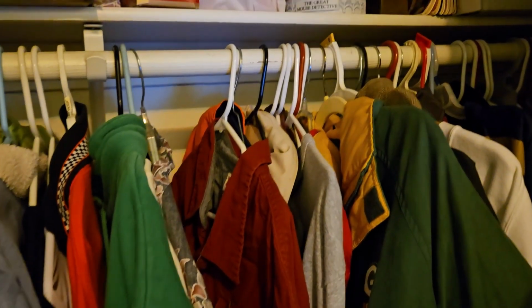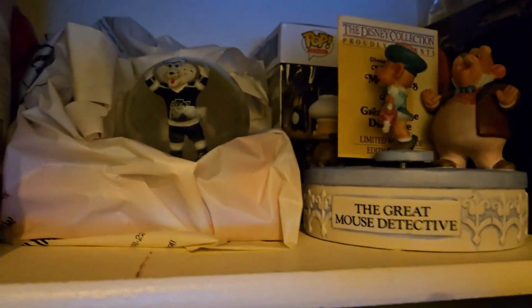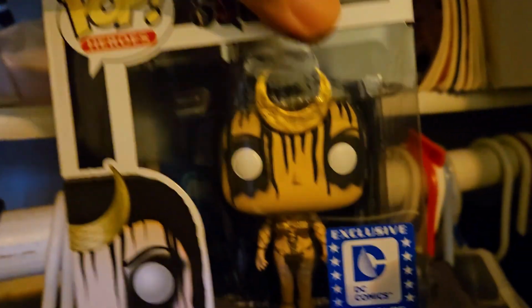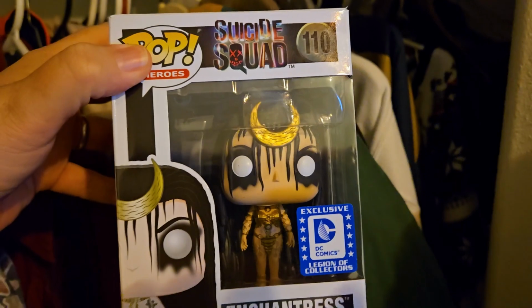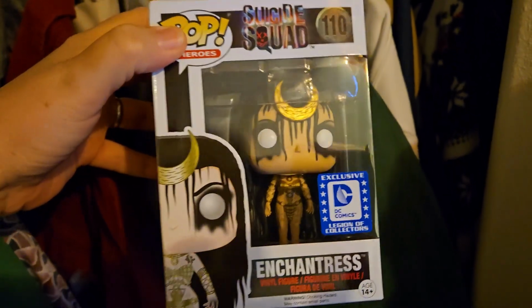I sold an item out of the closet. And it's up here. Not Naruto Uzumaki, the sexy jujitsu. But I sold, if I can get it out, there we go, a Funko Pop. This is Suicide Squad's Enchantress. And this, I believe, is a Teresa and David item. Thank you again. And just sold it on eBay for a little over $13.